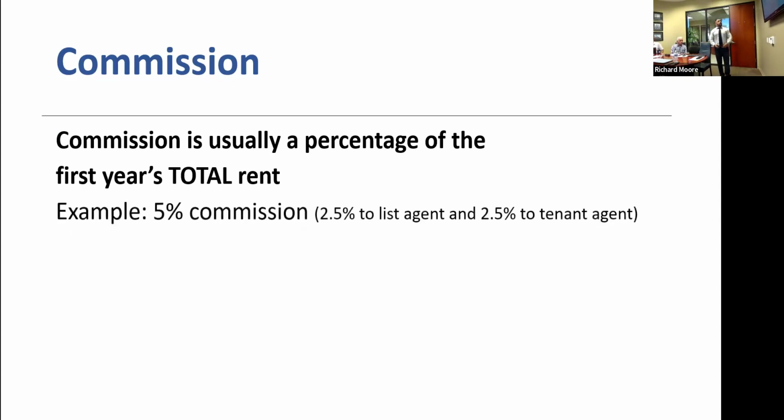Commission is usually a percentage of the first year's total rent. So if it's $5,000 a month, and let's say they're offering 2.5% commission, it's gonna be 5,000 times 12 months, which is 60,000. Then 2.5% of 60,000 is the commission being offered. So what is that? $1,500. So the commission would be $1,500.